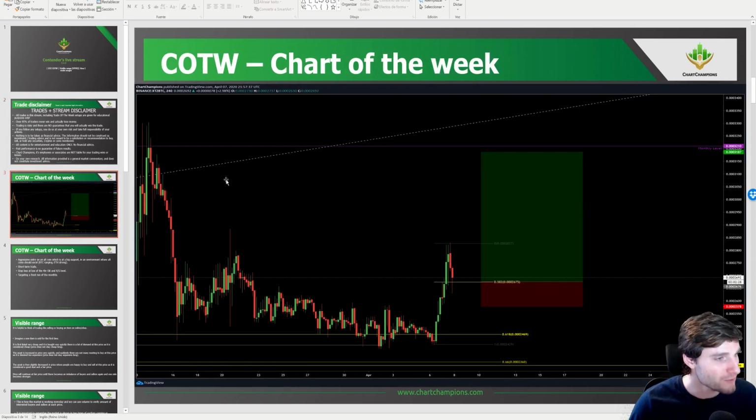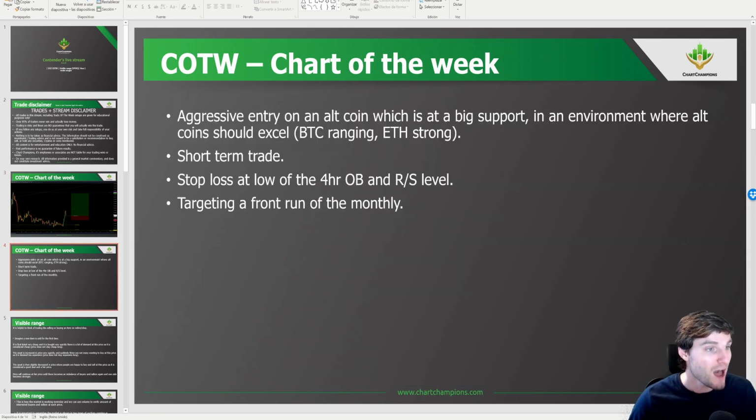So, Tezos chart of the week. This one has been on our radar for about 3 weeks since I last mentioned Tezos, being that it was coming down to our really important support levels. This is the 4-hour chart, by the way, and you can see how it was hovering around the 618, 618, 618. We were waiting for it to come down and sweep the lows, and that's when we were going to get interested, after it swept the lows and got its bullish market structure. I was on about this one 3 weeks ago.